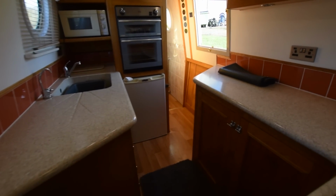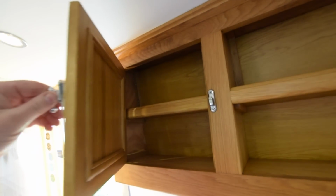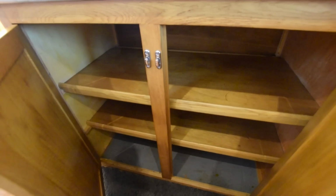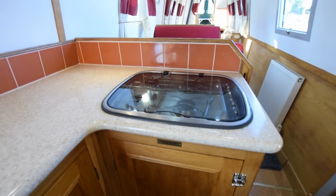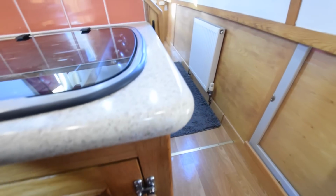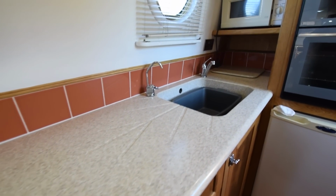Galley is 9 foot, Corian worktops, cupboards and shelves above. Another little cupboard here. She's fitted out in American oak faced ply with oak trim throughout the boat. It's a really nice finish on everything. Lots of cupboards, lots of drawers in here as well, which I'll show you shortly. 4-burner gas hob and another large cupboard underneath that. On the opposite side you've got the drawers that I mentioned. Have a look at those shortly.